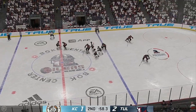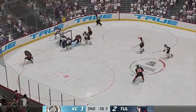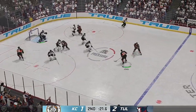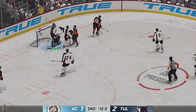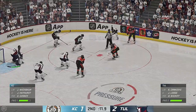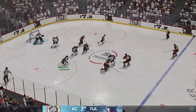The Oilers win the draw. Smart defensive play there. The Mavericks take it along the wall. Moves it to the middle, and he shuts down a great scoring chance there. Back at the point, he set it up. Oh, stops him in the glove. Great reflexes there. Both teams are set. We'll drop the puck here. Kansas City's got the puck inside the offensive zone.